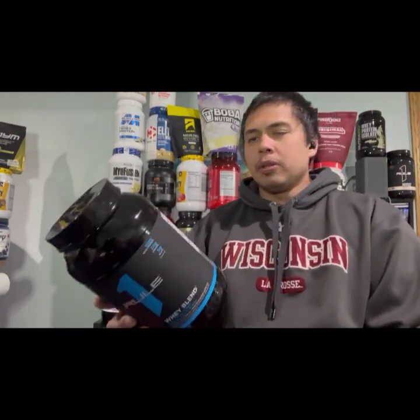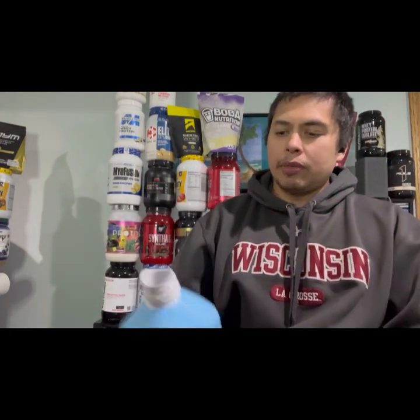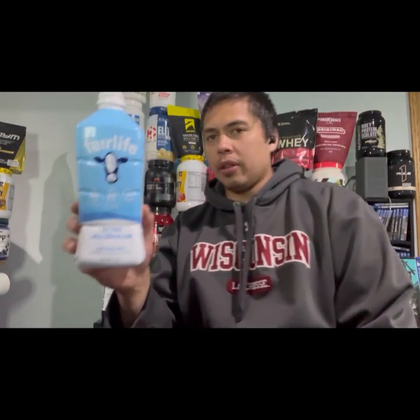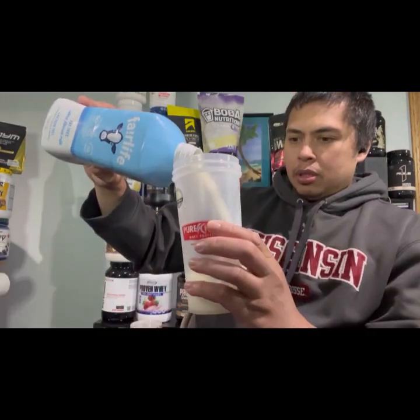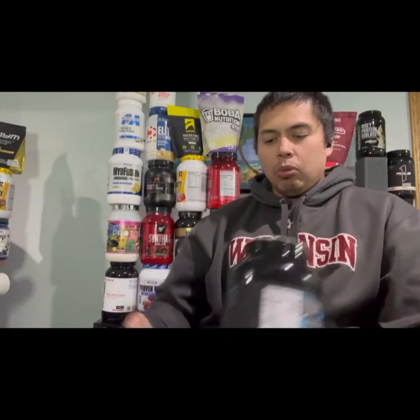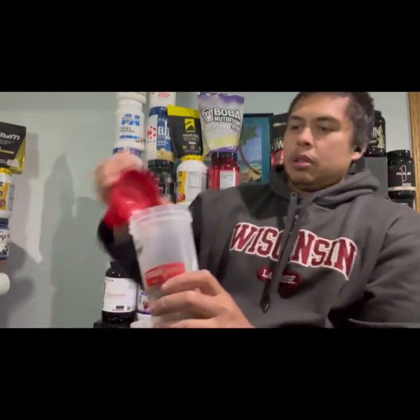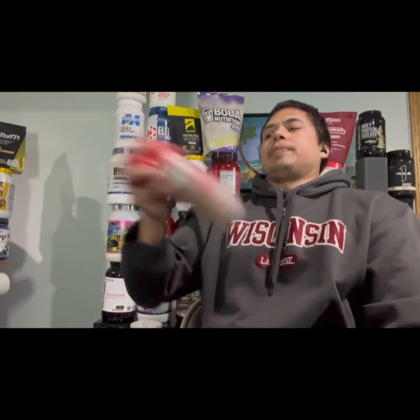The directions are simple: 6 to 8 fluid ounces. You mix in 8 fluid ounces. 1 cup is 8 fluid ounces of Fairlife skim milk, offering 13 grams of protein. Let's grab 1 scoop, level, lock her up, shake it.